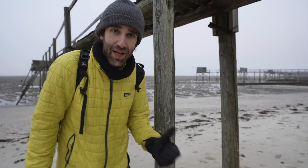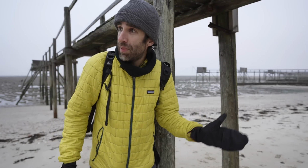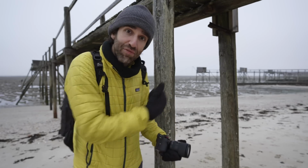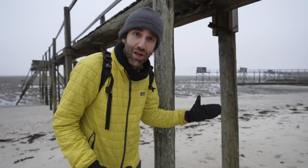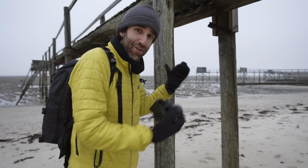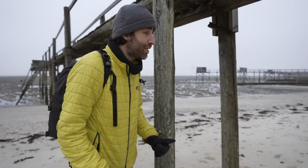I found this place while scouting on Google Maps, and this beach was the spot that I thought was the best because there are a lot of these fisheries here, but now I kind of wish there weren't so many of them because it's very hard to take a clean shot of one. There is always another one in the background overlapping and making the photo a little bit more cluttered.